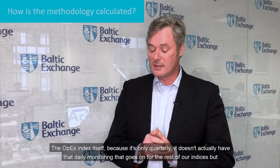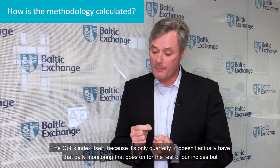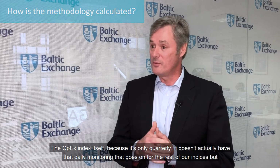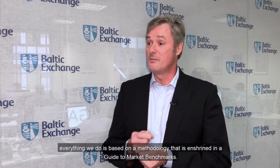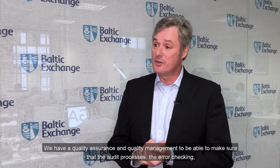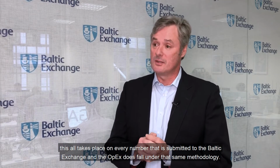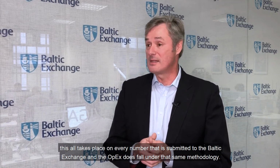The OPEX index itself, because it's only quarterly, doesn't have the daily monitoring that goes on for the rest of our indices. But everything we do is based upon a methodology that is enshrined in a guide to market benchmarks. The Baltic is now a regulated business, and that guide has been registered with the FCA. We have a team of assessors who are monitoring the numbers. We have quality assurance and quality management to make sure that the audit processes and error checking take place on every number that is submitted to the Baltic Exchange. And the OPEX does fall under that same methodology.